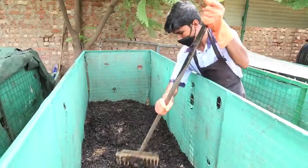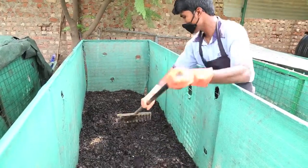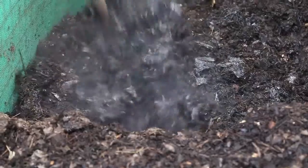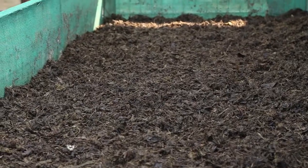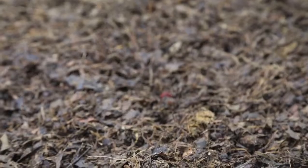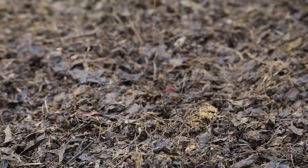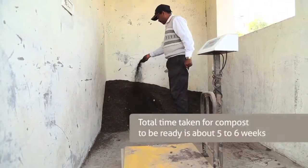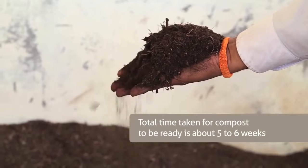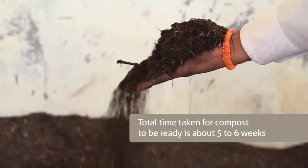Raking is done regularly to provide air circulation and to allow heat to be spread uniformly across the pile. Once the compost is cured, it is left for a few days to stabilize before it is given to the residents and used in the community parks and green areas.